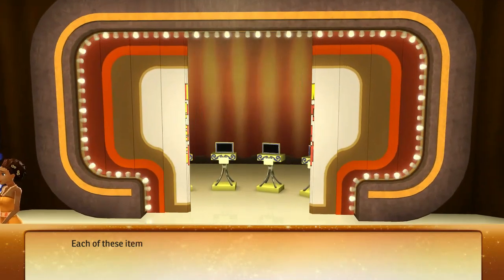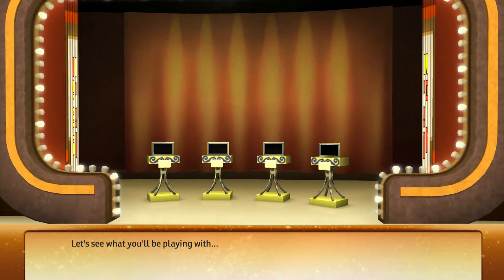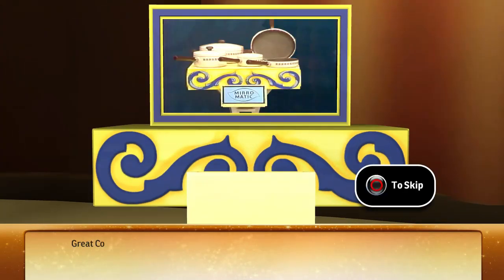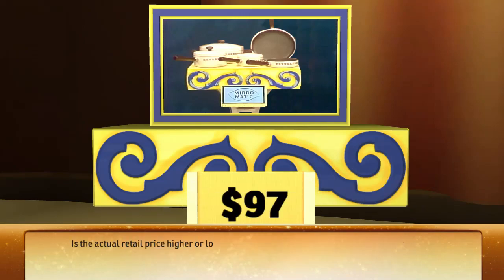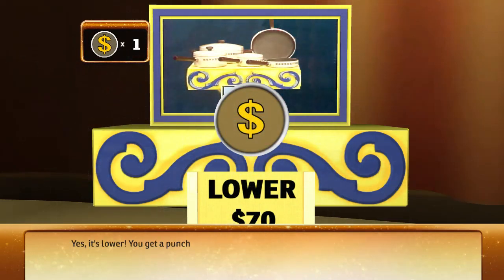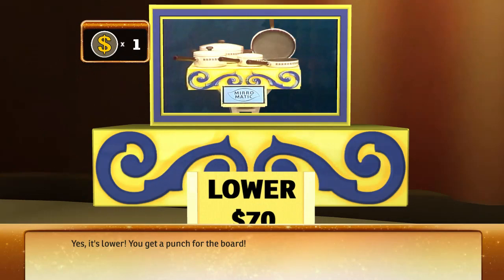Okay, each of these items, let's see what you'll be playing with. Great Cook's Collection. Mural's finest heavyweight aluminum, tough porcelain finish outside, Silverstone Premium non-stick interior from Miro Aluminum Company. Is the actual retail price higher or lower? Yes, it's lower. You get a punch for the board.